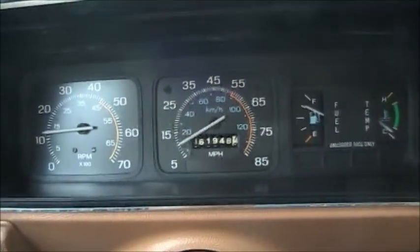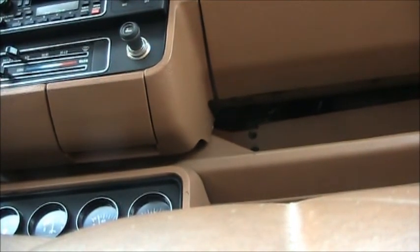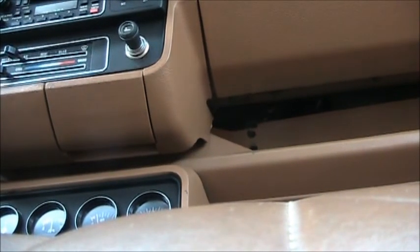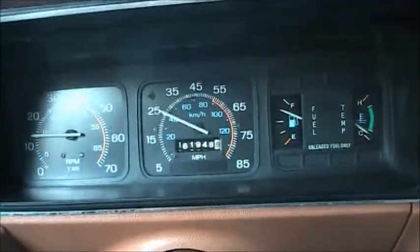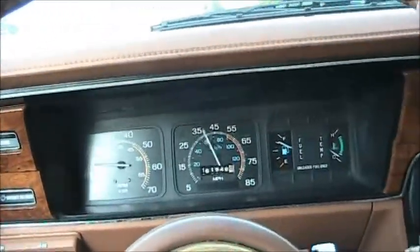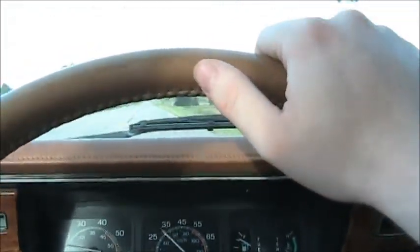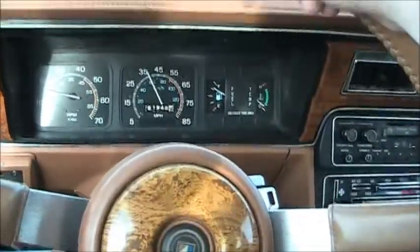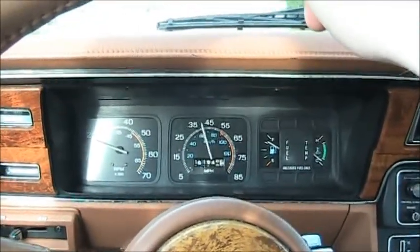There's a speedo. A little demented. It'll catch up with itself once I get up to about 55 or so. Sometimes the dash turn signal doesn't work, and now it's not. And now it is. Works when it wants to. Speedometer's catching up now. It's just the cable's kind of unraveled and trying to keep up with itself.